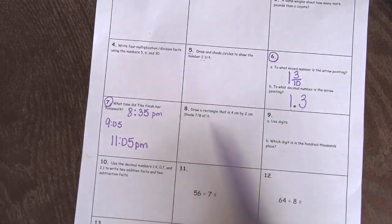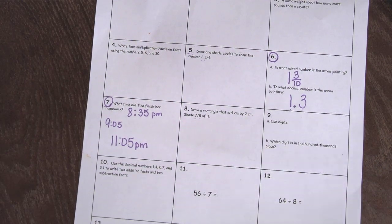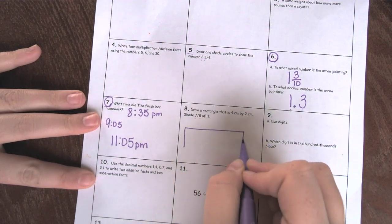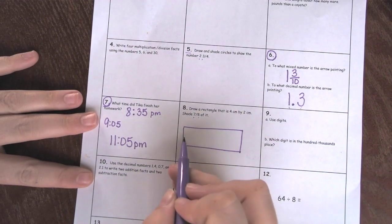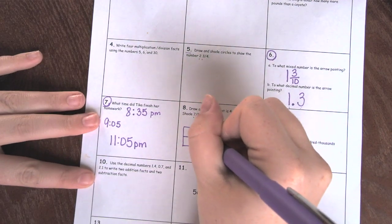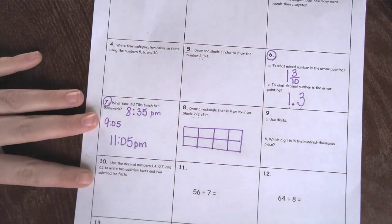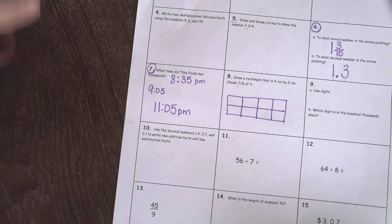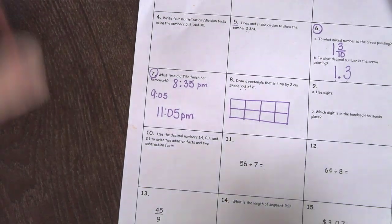Okay, you need a ruler to do number 8. Make sure you shade 7/8 of it. If I was dividing a rectangle into 8 pieces, this is not measured, so please don't copy this. I'm just showing you how to divide into 8 pieces. I would divide it in half long ways and then draw 3 lines, and that is 8 pieces. That is how you would divide a rectangle into 8 pieces. The rest of this page looks pretty easy.